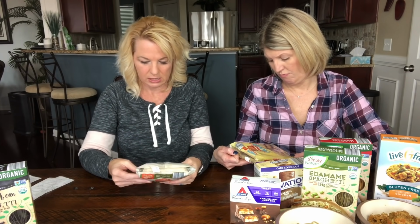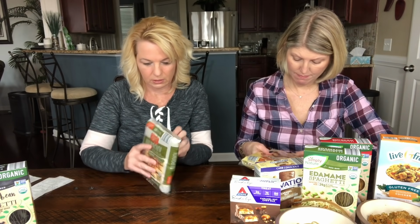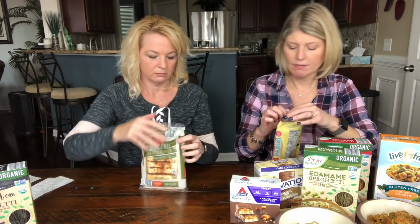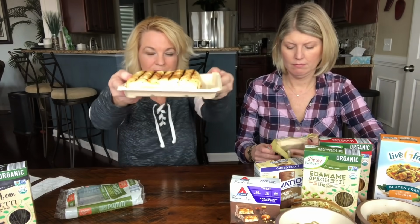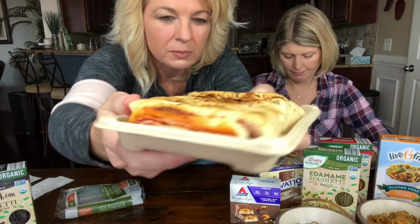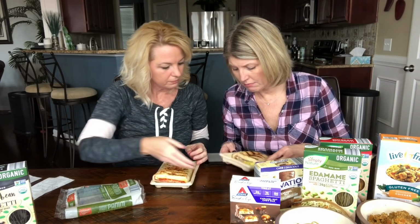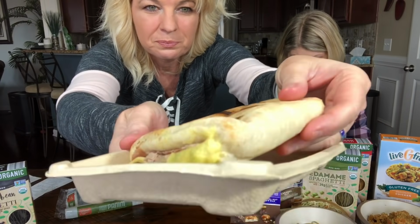It's packaged in a convenient tray for baking or microwaving. So let's see what this is. Ooh, it smells good. Let me smell that. So we got a cute little tray. Let's see the sandwich. Ooh, it's heavy. You can see the pork and the cheese. And it's like a Cuban. Yep, it does.